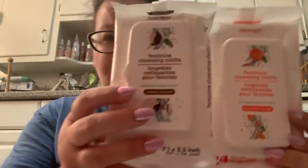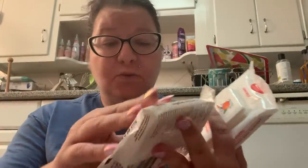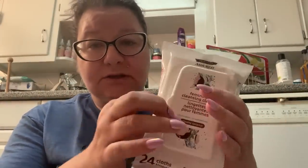And then I picked up these feminine wipes, which I have not tried yet. Oh, I have to tell you about the feminine products. Get the children out of the room for this part of it when I get to it. So I'm from the Assured brand. I picked up these feminine cloths, and I tell you guys that if I'm going to get any kind of wiping cloth, I always make sure that I get the ones that have the plastic closure so that the towelettes do not dry out.